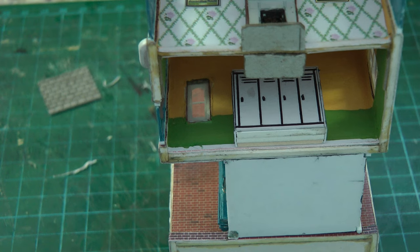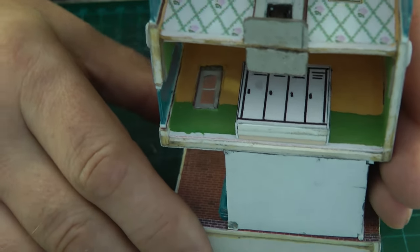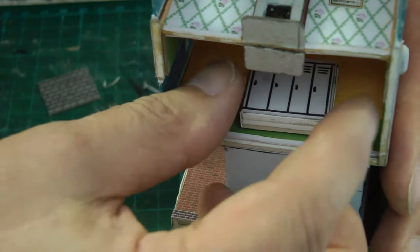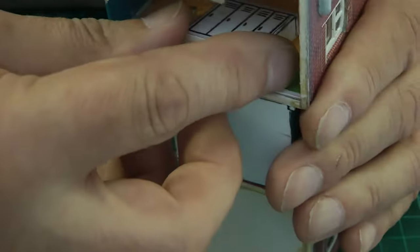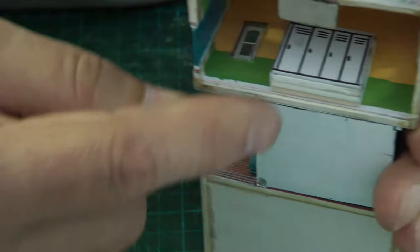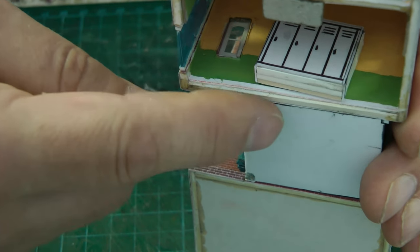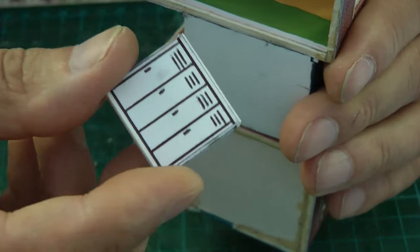Well, that was quite straightforward to do. A couple of bits of card covered with another piece of card, and now we have some lockers. If you look closely, I have put a piece of card on the back with a 2mm gap on the bottom, and then that just sits over the skirting board, and then that will bring it flush with the floor when the floor goes in. So that'll be another gluing point to the floor, so we can put some glue along that edge and then glue that floor in place. So that's the lockers done.